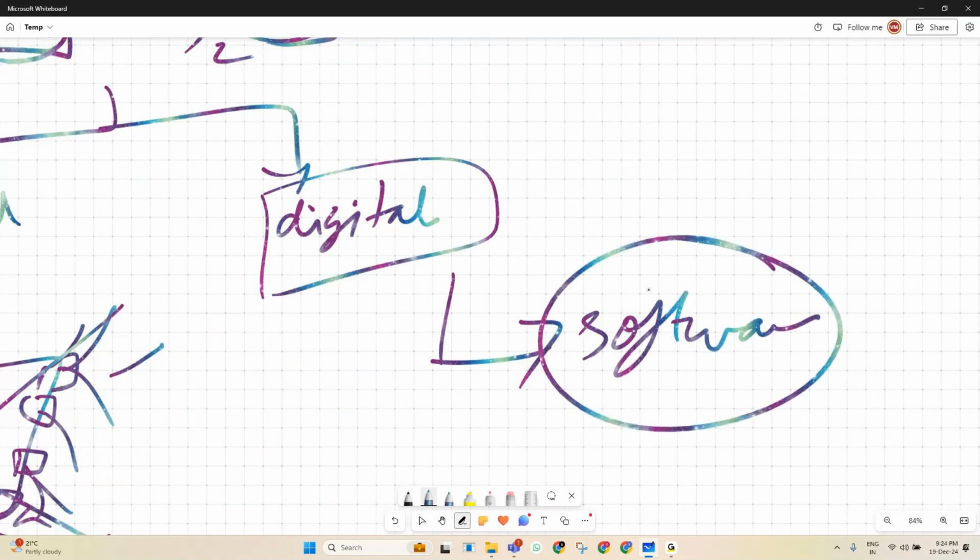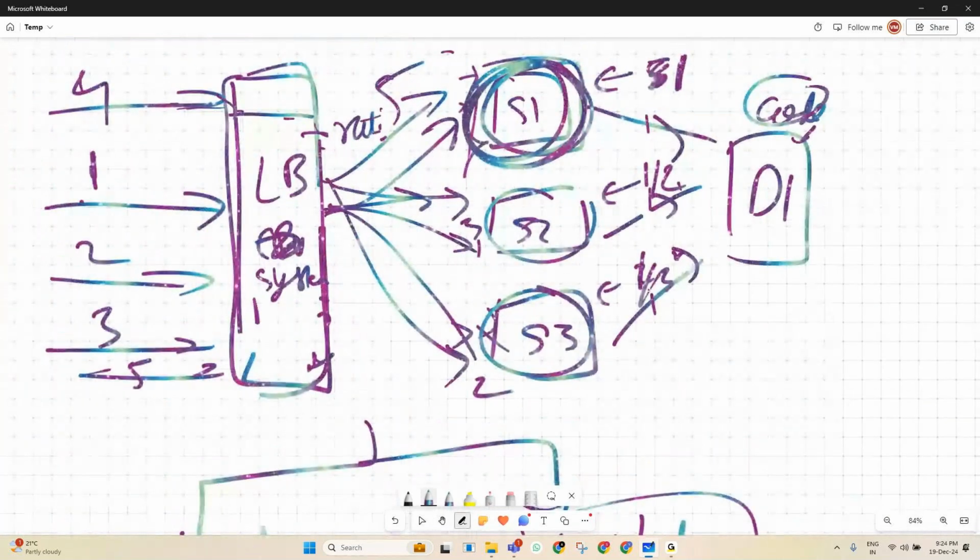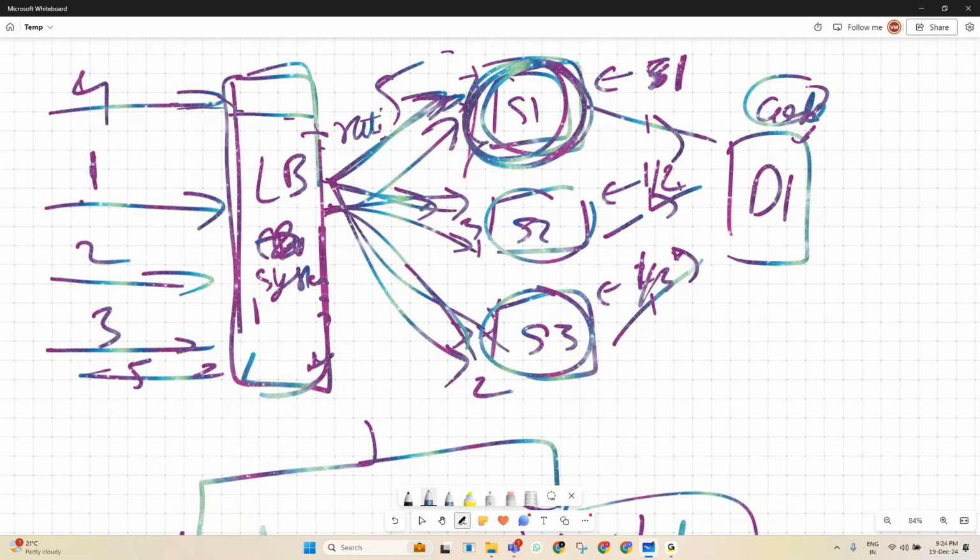So what the software does, based on how the requests are coming, it will do some calculation and it will route that request to that internal IP of that CPU. Now when the request goes, obviously the response will also come from the same CPU only. Are you getting my point?